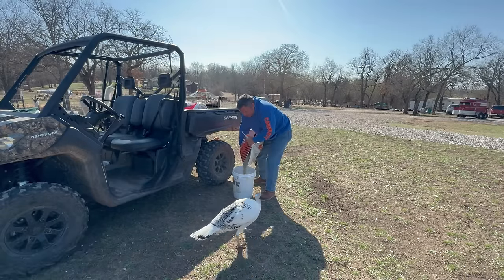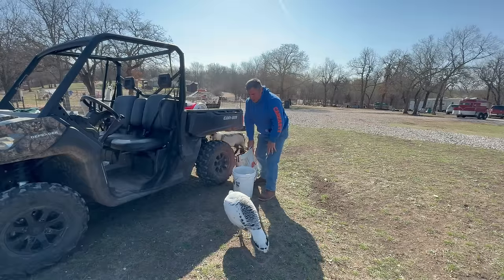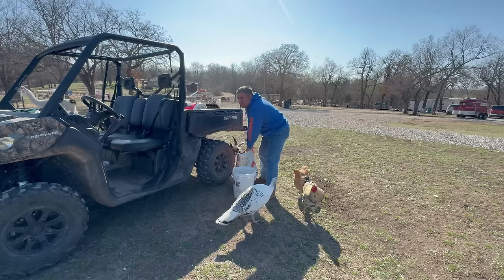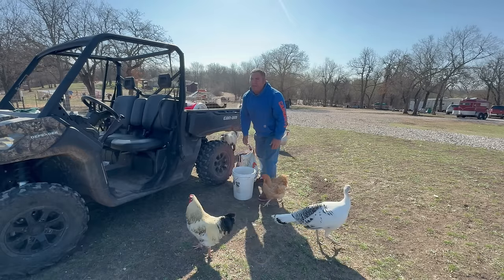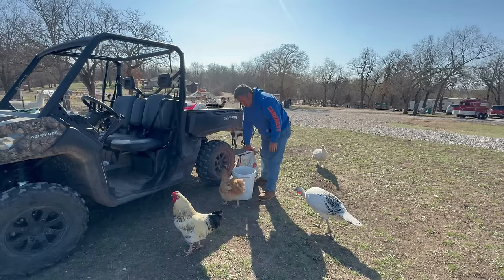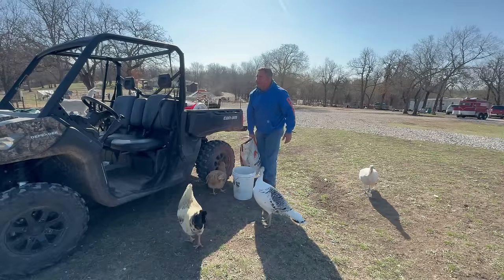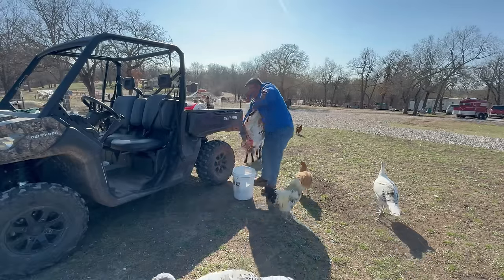Oh, that's laying pellets. That ain't good. That's laying pellets. Well, we need some of those anyways, but I'll go ahead and get some of those out. Probably not the whole bucket. So I'm going to have to go get some chicken scratch. And I think we are actually out of chicken scratch right now. So we're going to have to make a run to the feed store.